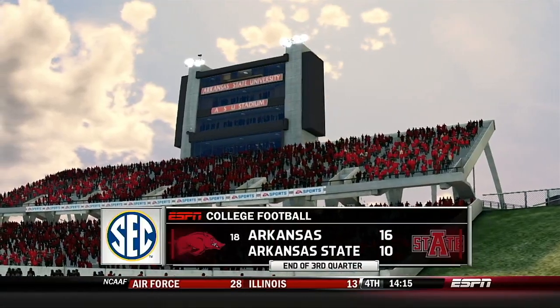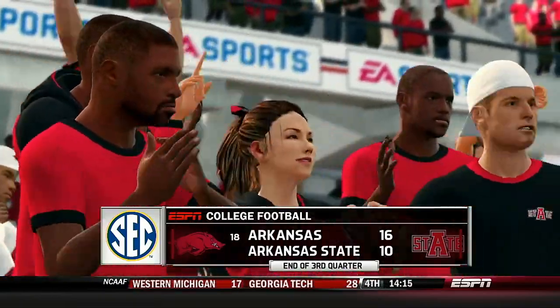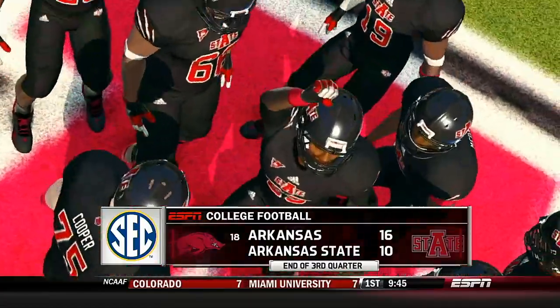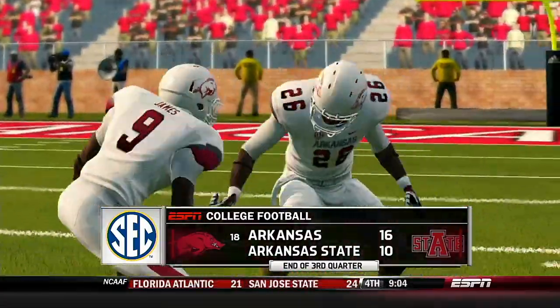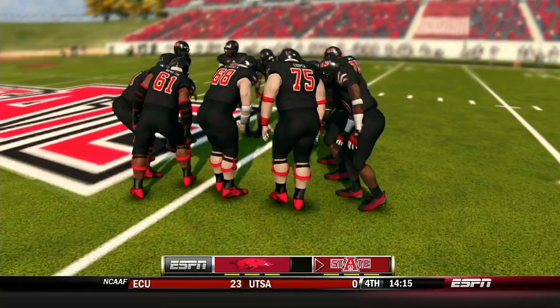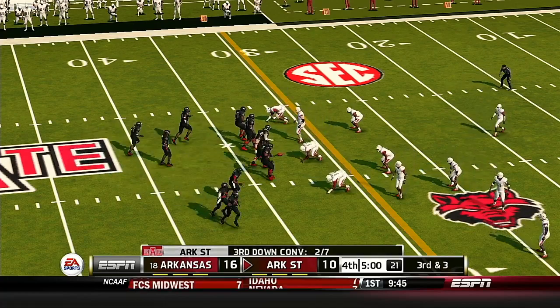And that's it for quarter number three. Folks, we've got a great game on our hands. The Razorbacks in front by 6. Into the fourth quarter now, and we're back to the action.